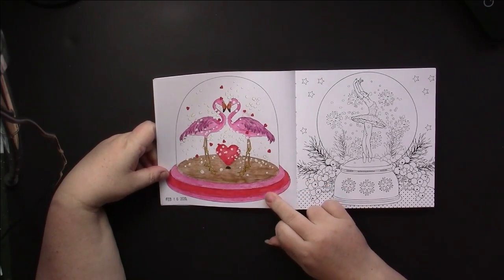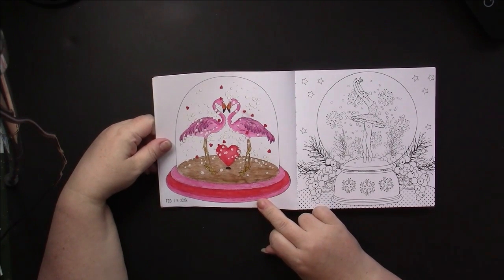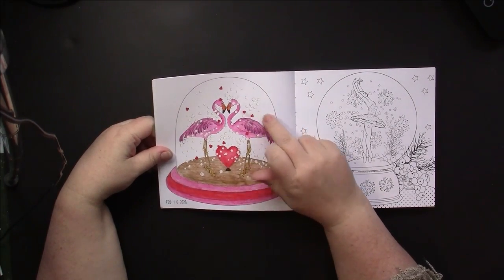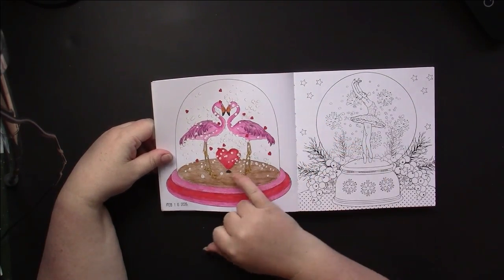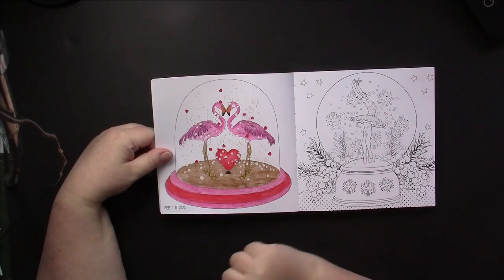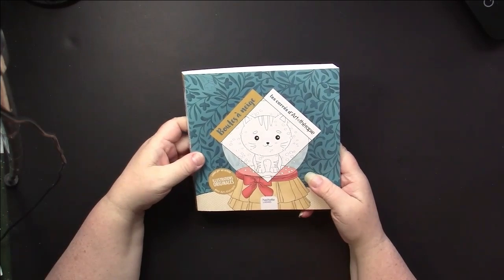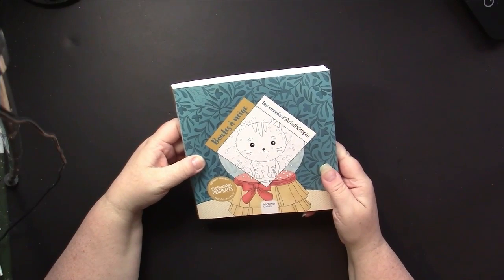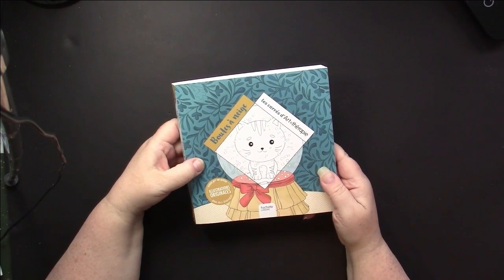And this was done in, what was this done in? Oh, this was done in Albrecht Dürer watercolor pencils. And I used Posca for the snow, and I used red glitter pen for the big heart, and I used red fine liner for the little hearts. And this is from Boule et Neige, which is by Hachette, and it's part of the Le Carré d'Art Thérapie books.